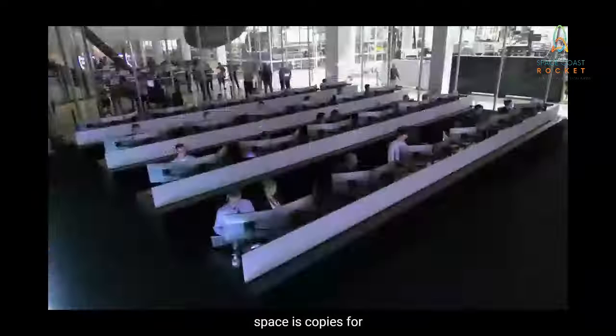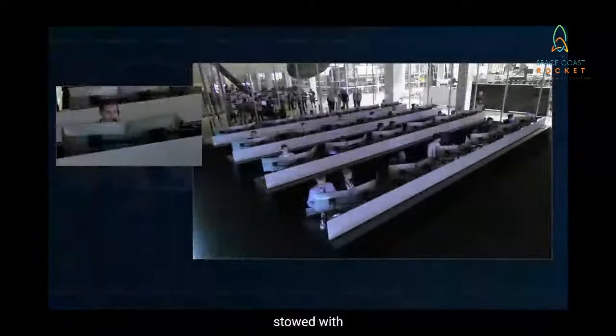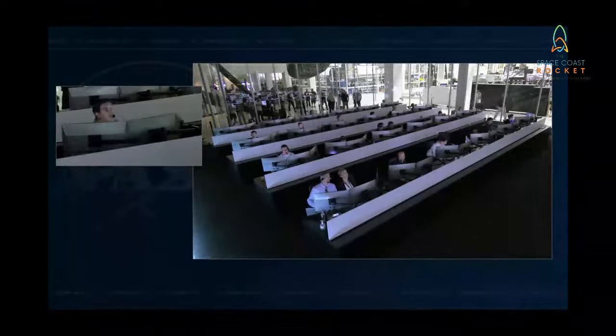SpaceX copies for tablets, restraints, and visors. Please confirm that tablets are stowed with the loops as provided on the satchels. Copy, welcome.